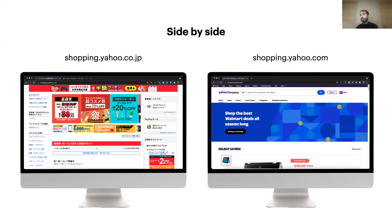I have prepared some side-by-side comparisons. I have two American brands that have localized their web design for a Japanese audience. So let's start with Yahoo. Well, you can see with your own eyes how different the designs are. We can see that on the left, there is no negative space, and information doesn't seem to be categorized, at least for Western users. Versus on the right, you can see it's a lot more minimal, and there's a clear way to navigate the website.